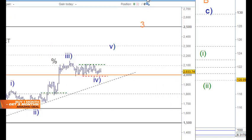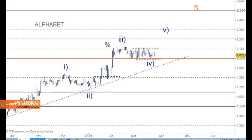Okay, and the last one is Alphabet, Google here. Still no movement here, so we'll just allow this to play out. As you know, we've got a position here, we've taken part profit here, we've got another position that got triggered in here, and we've got a really tight stop under the 2000, and we'll just leave it and let it play out, so no big deal.